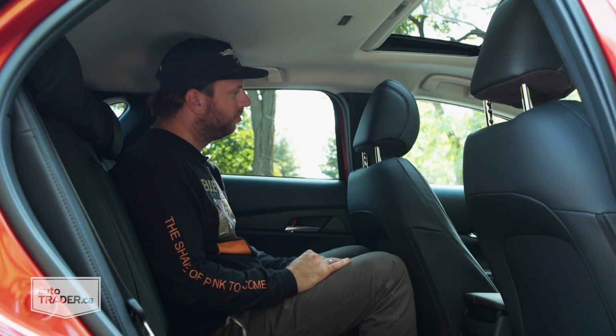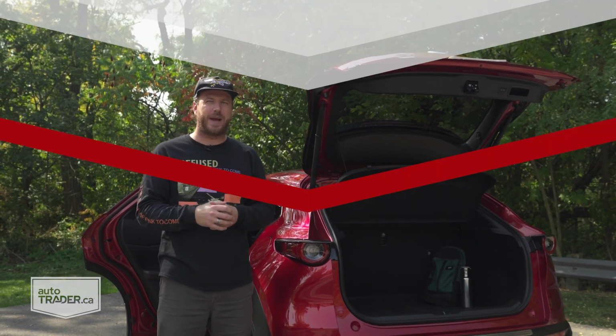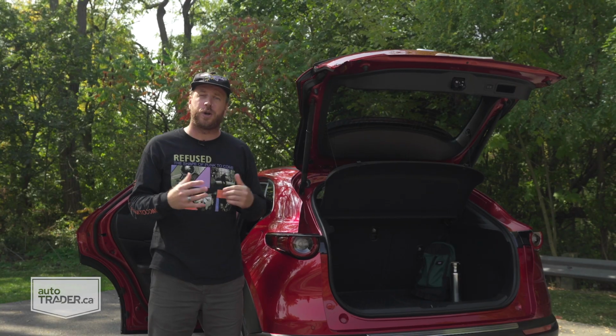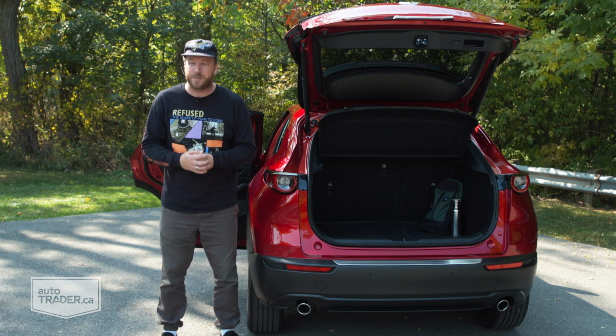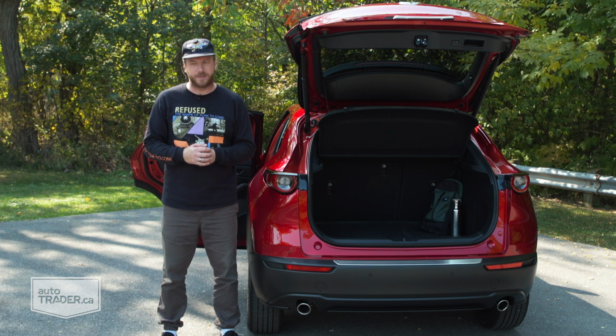and the story's the same when it comes to the trunk. Compared to just about anything else in this segment, it is a pretty compromised space, especially in terms of width. This is the first crossover like this in a long time that I haven't been able to fit our cargo testing pedal car in the back, and that is pretty disappointing, especially when you consider that it fits in the back of the smaller Nissan Kicks. I was expecting just a little bit more from this Mazda.